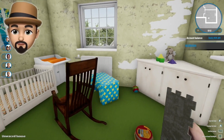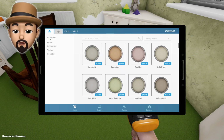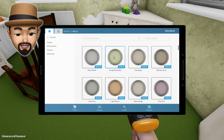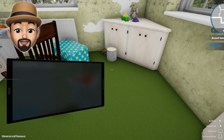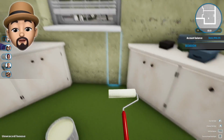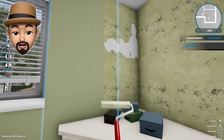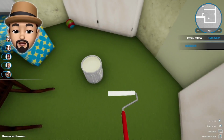Okay, so I'm just gonna go ahead and sell this. Let's get some paint. So let's do walls. Let's do paint. Now I think this is the color right here. I'm just gonna leave it as is. I really respect the design choices of the original person. Yeah, that's as close as you're gonna get to that. And I think it's not bad for a baby room.